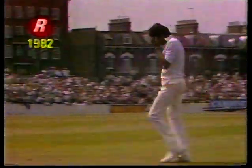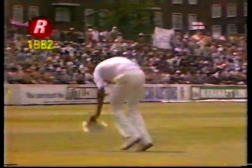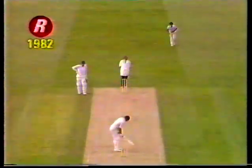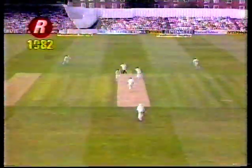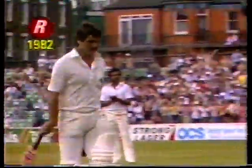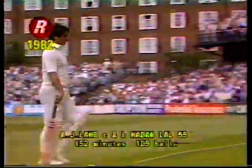So again, it's a couple, Dev. 250 up for England, and this in the 50th over. In the air, Parker, but taken by the bowler in the end. Madan Lal catches and bowls Allan Lamb for 99. He needn't worry too much about that. It was a sacrifice for the team.